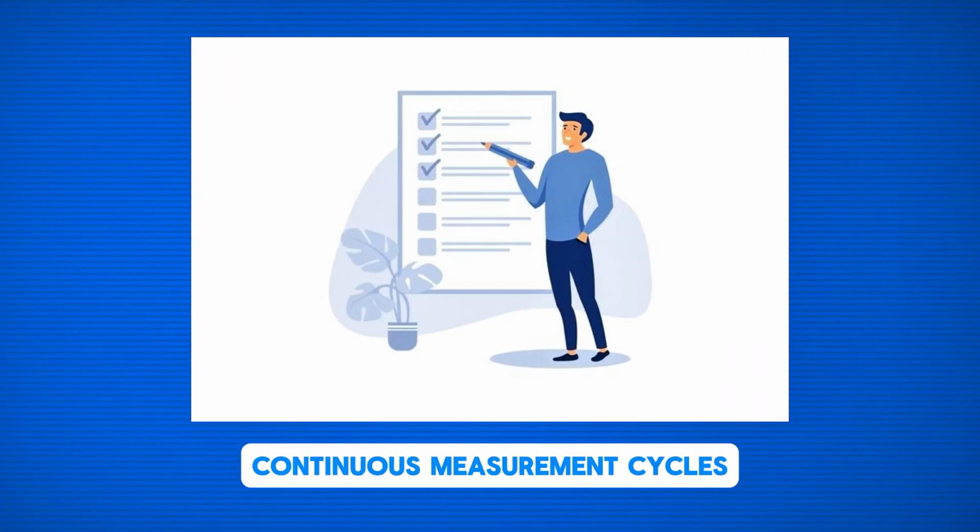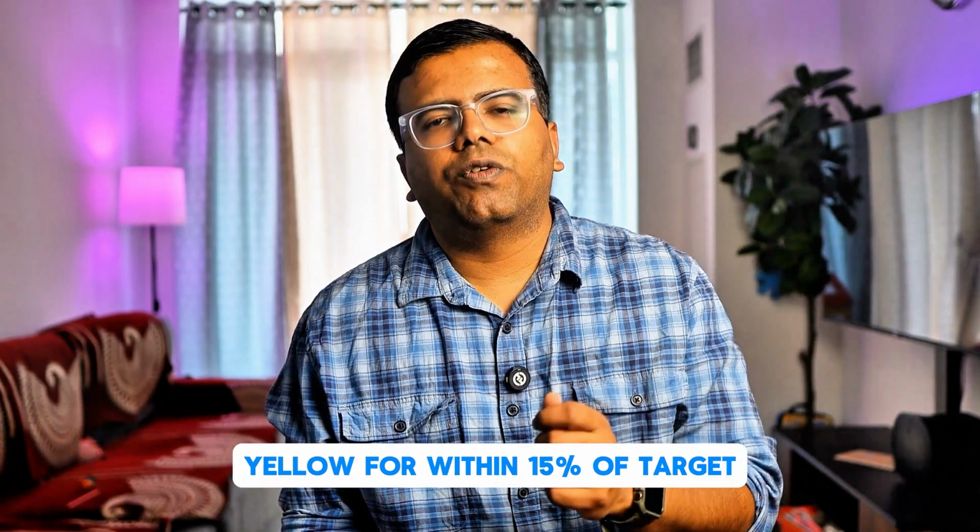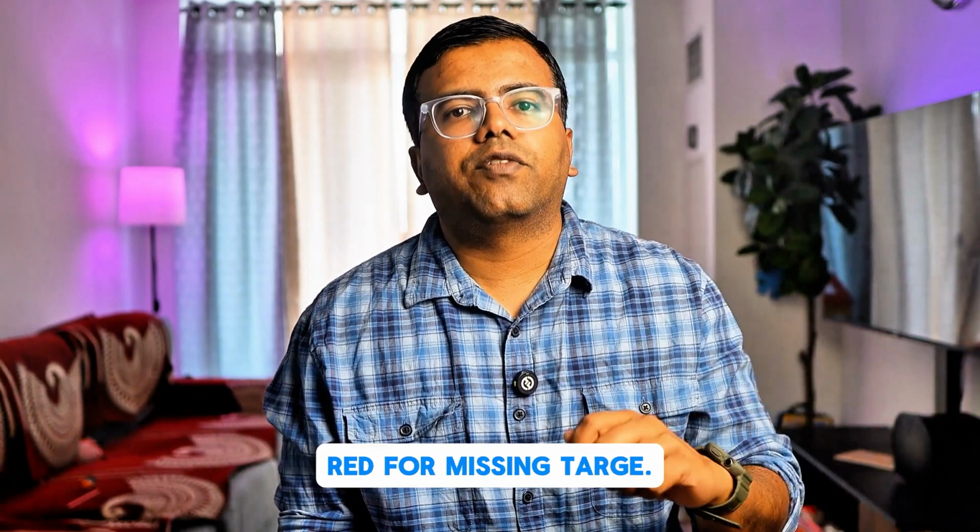Then continuous measurement cycles. Implement 30-day measurement cycles focused on both process and outcome metrics. Here is how: create a simple dashboard with no more than 5 metrics. Include both process metrics like wait times and outcome metrics like infection rate. Use a stoplight color system: green for target met, yellow for within 15% of the target, and red for missing target.